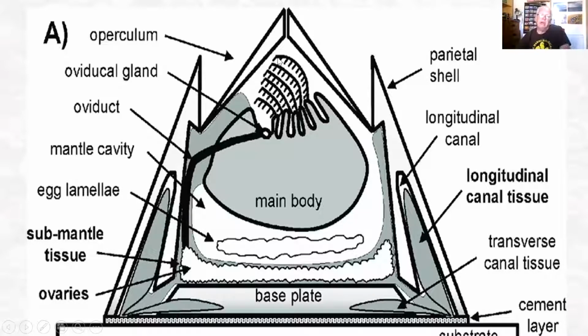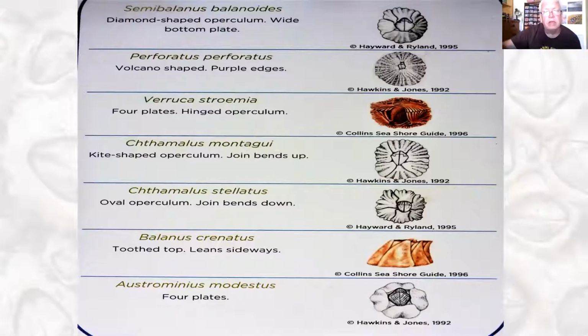And I forgot to say that underneath the opercular plates here, there are what are called the tergal flaps. And you will see in a minute that they are incredibly beautiful. They are usually very brightly coloured, and each species has different coloured tergal flaps. To be honest, the only way you can definitively identify a species is really to look at the colour of the tergal flaps, unless the barnacle is very well preserved and you can see the plates very clearly. So these are the culprits here.